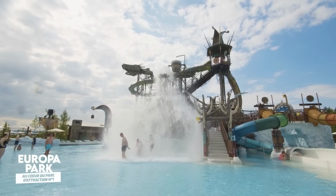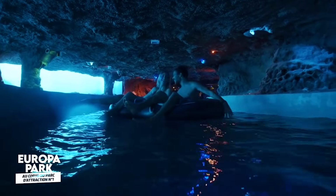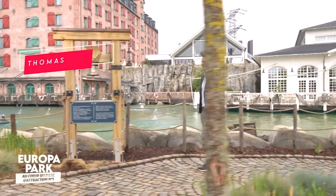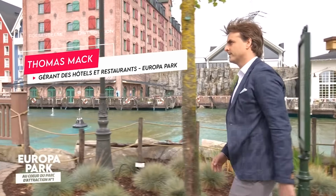But why did Europa Park get into water attractions? Why offer something other than roller coasters? The answer comes from Roland's youngest son, who has always been passionate about the world of leisure.